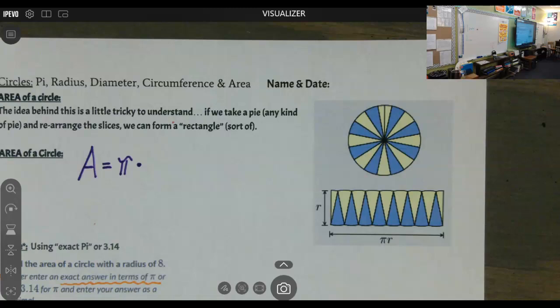So you're not waiting for me, guys. I don't know why it looks like so many of us are waiting on slide 2. Pick the size of your circle, then keep moving forward.